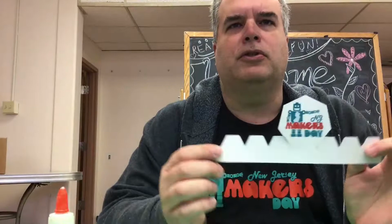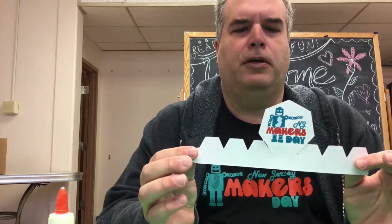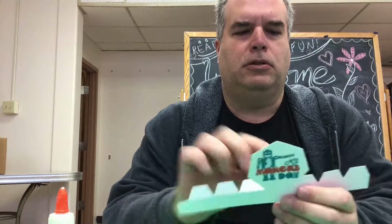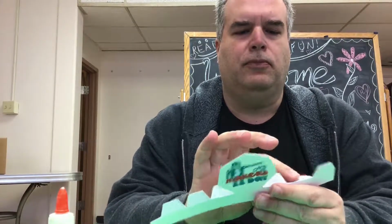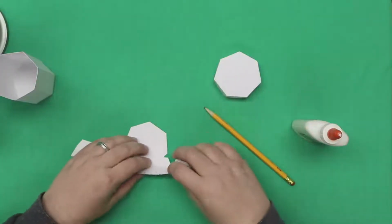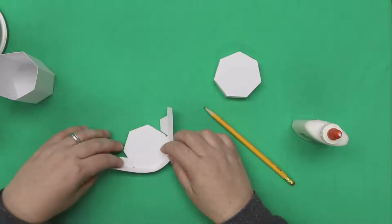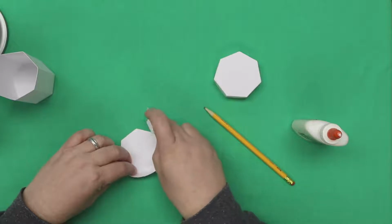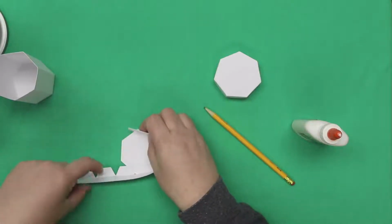So this is the top piece for New Jersey Makers Day, and that's going to be your lid to your box. So we're going to do the same thing. We're going to start bending the tabs inward like so. And again, because it's been scored, it should bend real easy for you right at the right spot. And I'll do the same thing with this. So then we'll put it back down on the table, and we'll start to wrap this box around also. Lid, box lid.